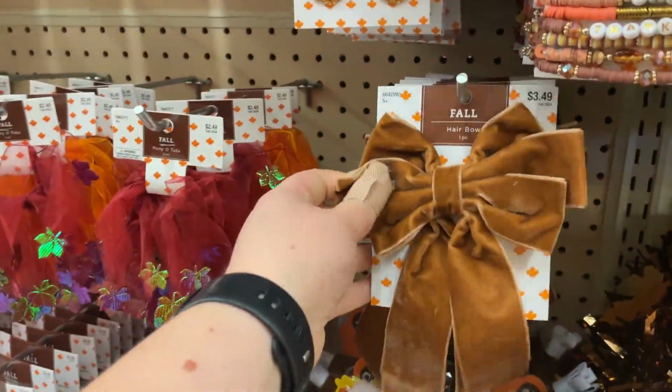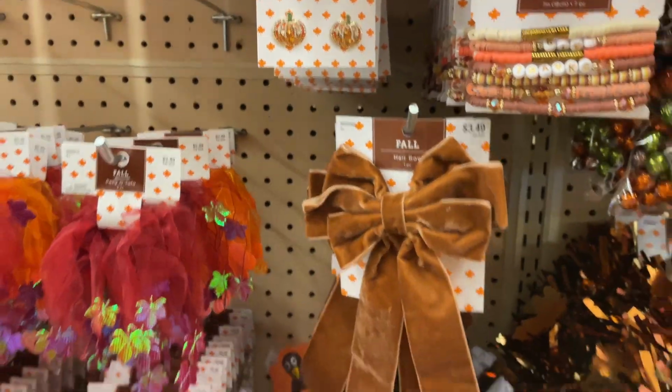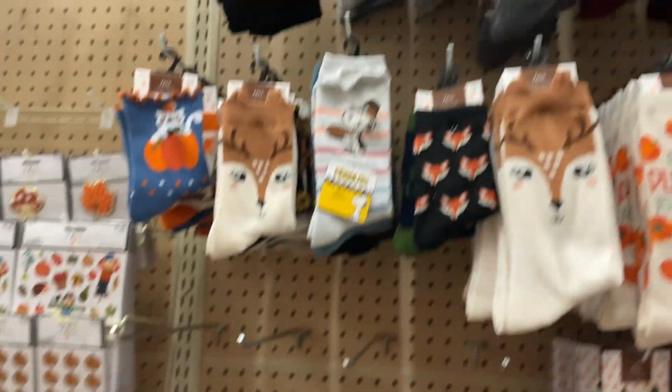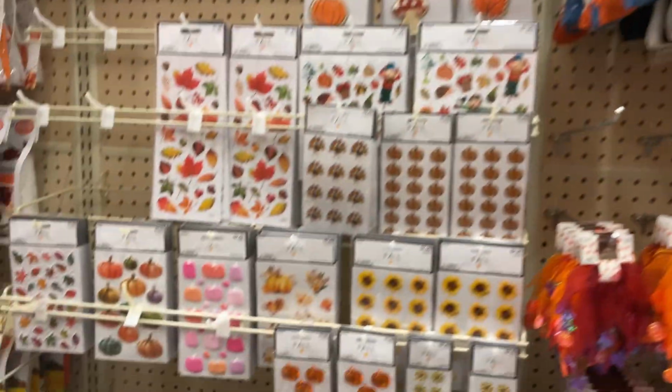I thought this velvet ribbon was beautiful. It was on like a barrette, and it was a pretty good price, but I didn't pick it up. I don't know if I want to start wearing bows in my hair again. It might be a little juvenile, but I thought that one was so pretty.